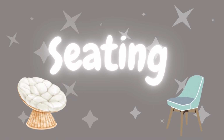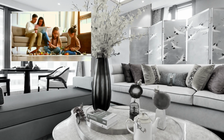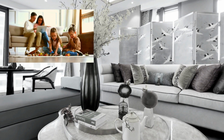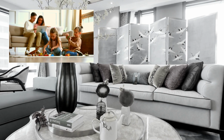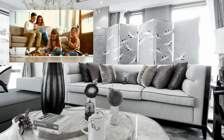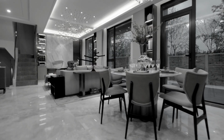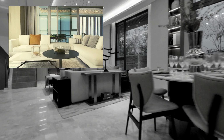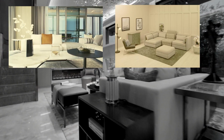The most crucial element of any living room: comfortable seating. Think of it as the heart of your home, where you, your family, and your friends can relax, connect, and create lasting memories. Don't forget to play around with seating arrangements. So, whenever you're choosing a sofa, chairs, or sectionals, always remember that your seating arrangement should be inviting and comfortable.